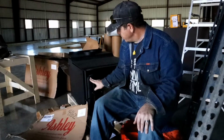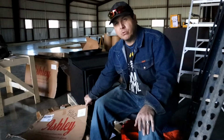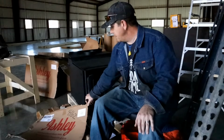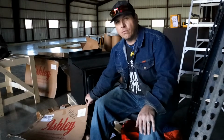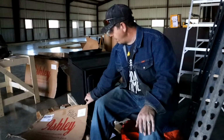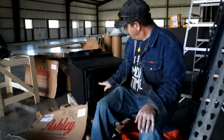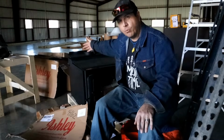I actually was going to buy it from, I think, Home Depot, but Lowe's had the same one. This is the Ashley 3200E-P, so this is the non-catalytic wood-burning stove, EPA approved, all that good stuff. And I really wanted this one because it was the biggest one. It had the biggest log capacity. And the logs actually feed in this way. It's really long this way.